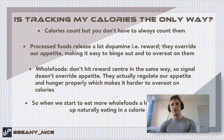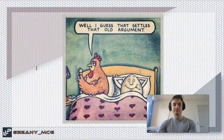It's kind of a survival mechanism, hypothesized, that when we could get our hands on very high calorie food, we are going to make room for that, even if we do store fat that was saved for a rainy day. So if we start to eat more whole foods that basically regulate this and don't release a lot of dopamine, they're not very hyperpalatable. It's very hard to overeat and binge out on chicken and salad. So these foods naturally regulate our hunger better and stop us overeating. So that will result in us getting a calorie deficit.